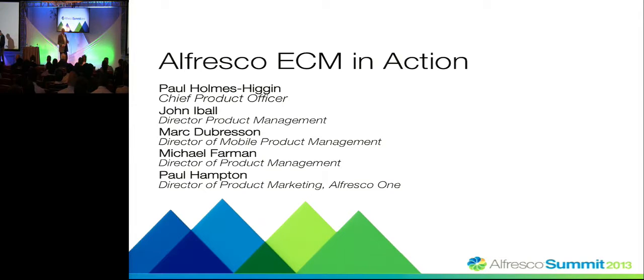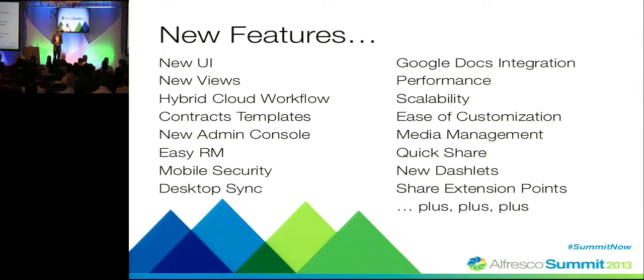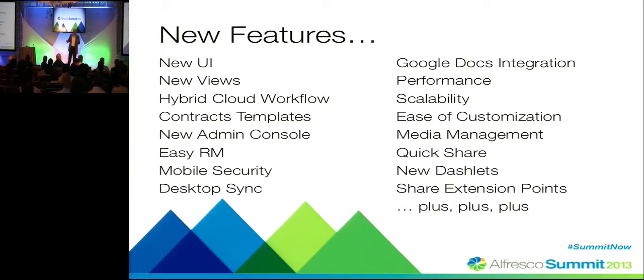Good morning, everybody. My name is Paul Hampton, Director of Product Marketing here at Alfresco. And as Paul said, we've just launched 4.2 of Alfresco One. Lots of new features. And when we were asked to do a product section, we thought, well, what could we do? Should we get slides up here with bullet points and walk you through all the new features with screenshots? We thought that's not that interesting, a little bit boring.